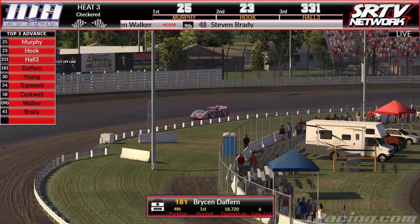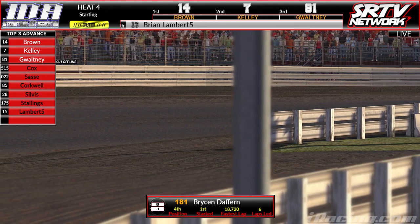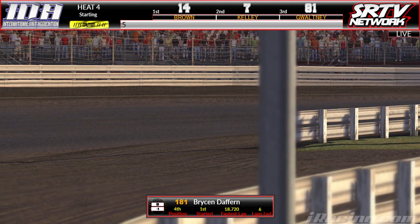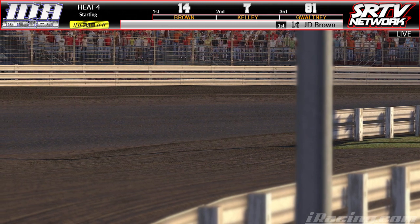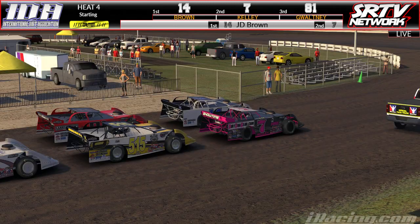Let's go back live here because heat race number 4 is coming in. Coming in hot, I would say. Yeah, I'd say the officials are having a pretty good chat right now. Let's see how it plays out. Yeah, I hate to see that for Bryson Daffron, man. Jared Murphy was awful fast, and a little bobble when you're running that close together, it's kind of hard to stay off of each other.